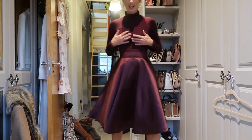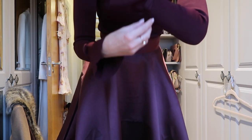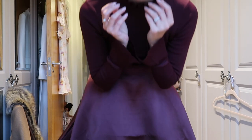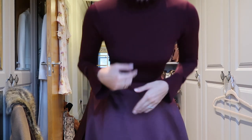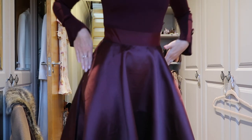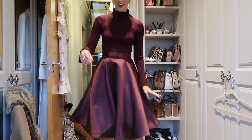I love the fact that the top is knitted and it's even got little fluted sleeves. It's got a little bow detail on the sleeves, and then it's also got this pie crust frill detail on the collar. And then you've got the satin waistband and then this gorgeous voluminous skirt. So this is absolutely stunning.